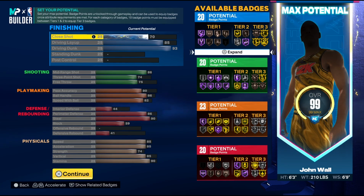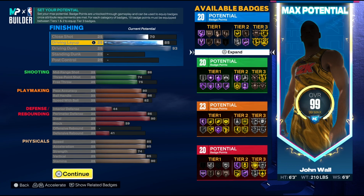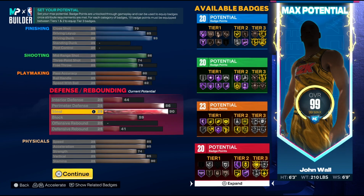As most of you have heard me say several times before, whenever you want more badge points off of finishing, go to post control or close shot. More often than not, close shot will get it up for you. Pause. But yeah, that allows us to finish with 20 finishing badge points, meaning we finish with 20 finishing, 20 shooting, 23 playmaking, and 20 defensive badge points, giving us a grand total of 83 total badge points on this build, which is quite impeccable, because the only liability this build really does have, it doesn't rebound, but again, this is a point guard build, you shouldn't be looking to rebound like that.